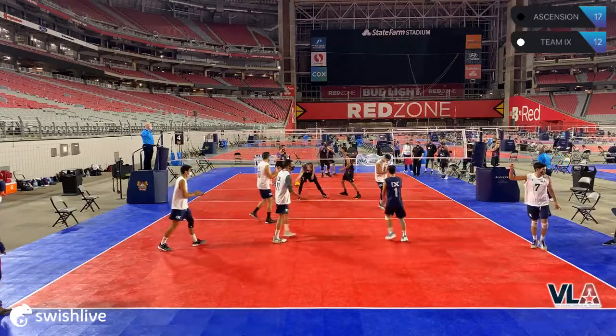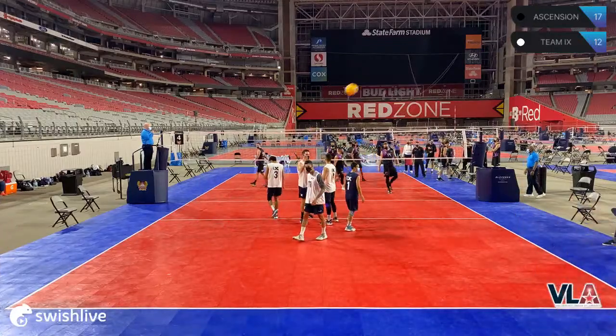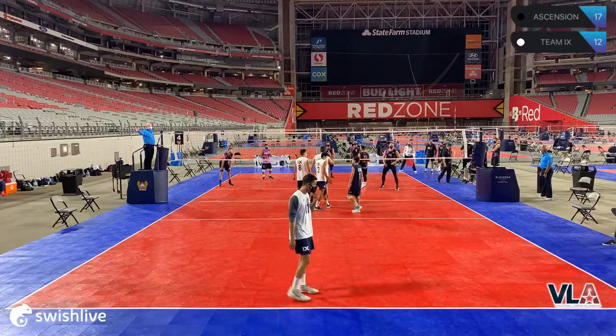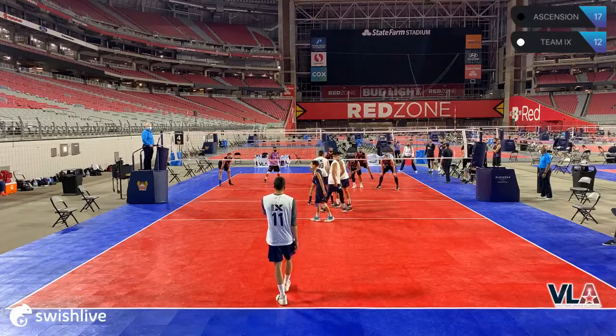Harrington again, and he has just not served so well this tournament. Well, so far, I should say. Got to figure out a way to at least put the ball in play. And here's Aaron DuPont once again, left-handed float server.